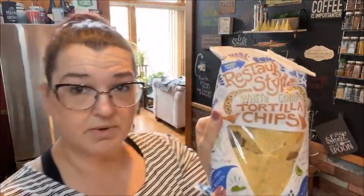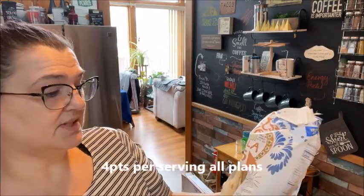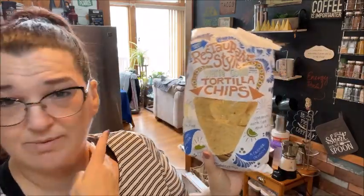And then in bag number 2, we have a usual culprit, the tortilla chips. I get these every time I go. These are seasoned with sea salt and lime, and they are absolutely delicious. I believe they're 4 points a serving on all plans.